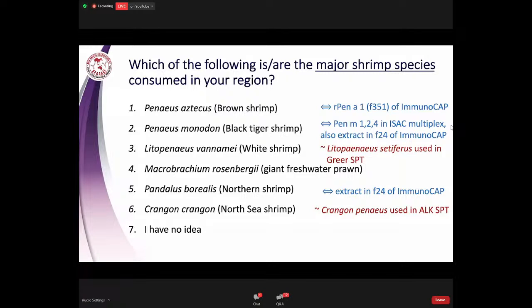As with ImmunoCAP, the extract that we are based on is from Penaeus monodon, the black tiger prawn, as well as from the northern shrimp. However, Litopenaeus vannamei, which is also popular in Southeast Asia, is actually not included in the commercially available specific IgE extract. Rather, you may find it in one of the skin prick test extracts, or the more commonly used extract is actually based on crayon, which is actually a European shrimp species. So that's a fun fact to know.